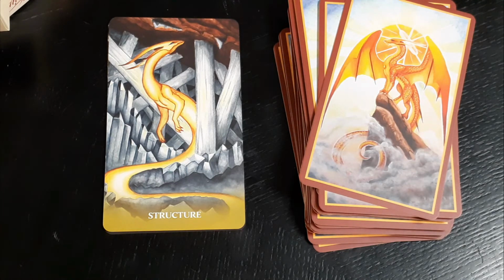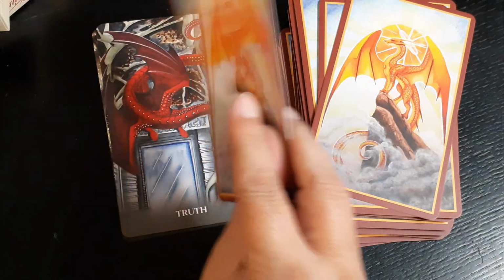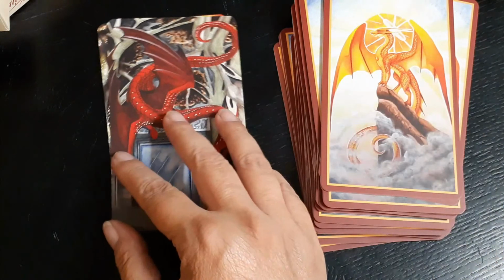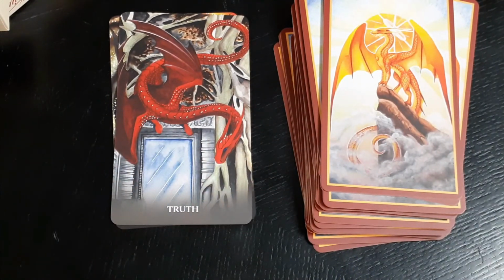Gorgeous. I love these dragons. They are beautiful. Okay. Ooh, look at this pretty one. They're all just gorgeous dragons. I love these images.